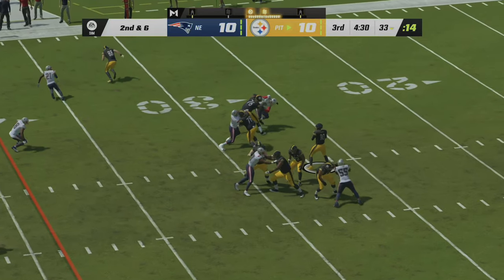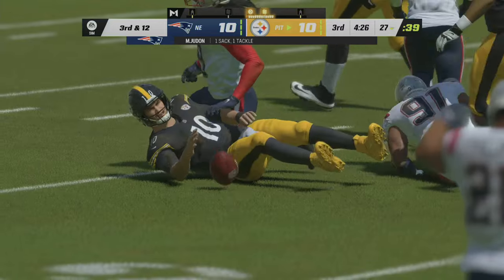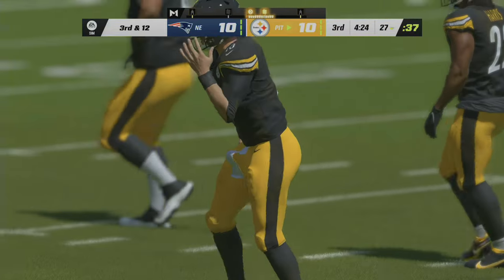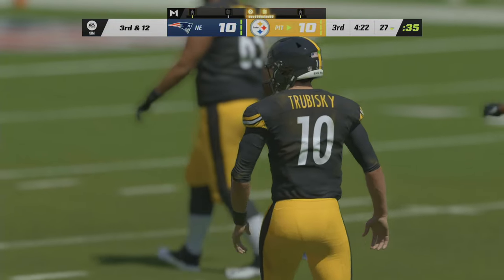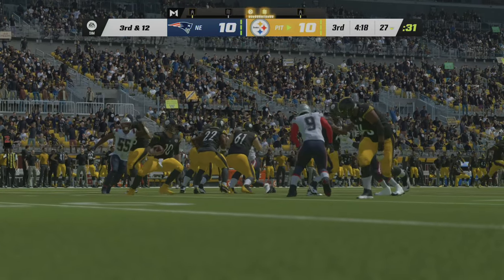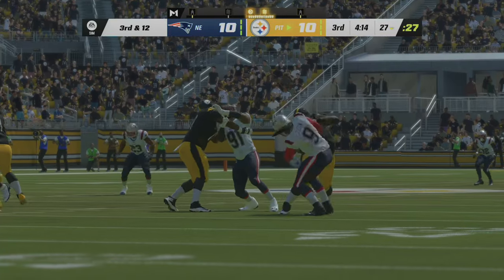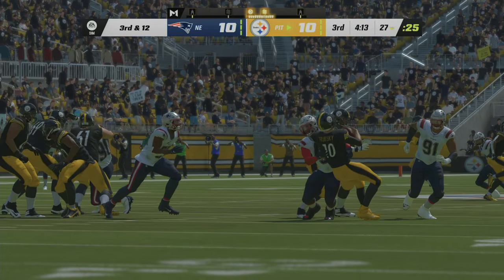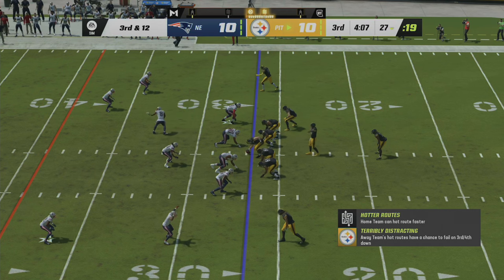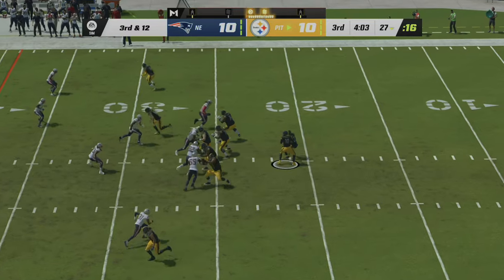Looking to throw again on second down. Trubisky, and he can't get rid of it. He's taken down. Matthew Judon in there to take him down. A move to New England from Baltimore suited Matthew Judon nicely, with 12 and a half sacks in his first year of a new four-year contract with the Patriots. That was a new career high for him, seventh in the NFL, and the most for a Patriot since 2015.